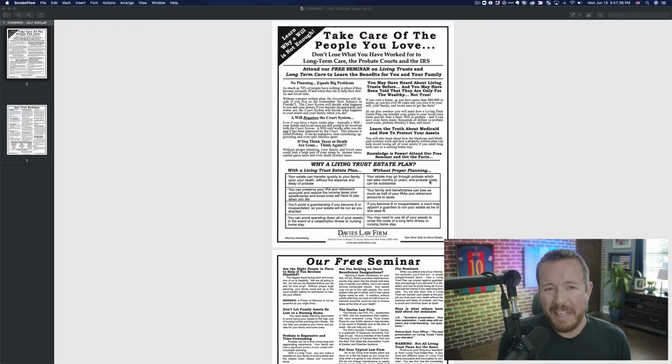I would just make it a little easier to digest the information with bullet points. Let me just read a little bit more here. I'm having a hard time going through this whole thing just because there's so much text. I like the chart that you did with a living estate plan.